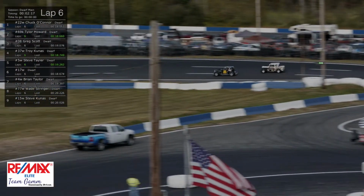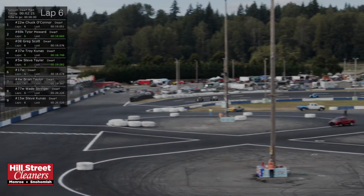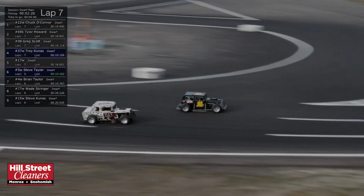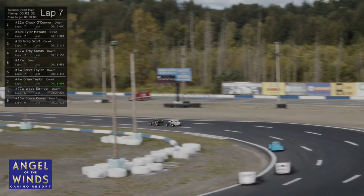Troy's son, one of Troy's sons, I assume, is Steve Kunis in this race. Kunis, and his other son has been involved in sprint car racing throughout the Pacific Northwest. And Andrew's just a great guy. Boy, he is. So you can see right there, two different styles of cars doing a great job right now.